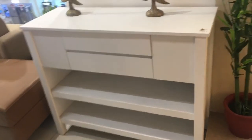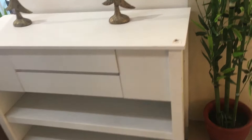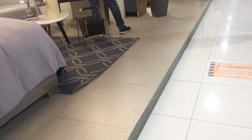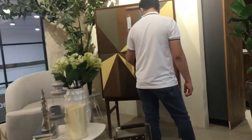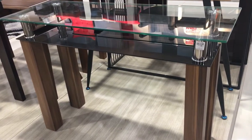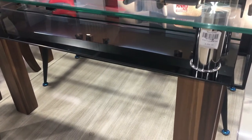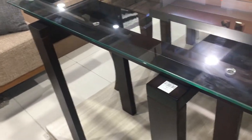Hanap tayo ng console table. I am planning to buy a white console table. Kaya lang medyo doubt ako kasi iniisip ko kung babagay ba sa house namin. Kasi yung color ng mga furniture namin sa bahay is more on dark brown or more on wood color. And basically, ang usually makikita mo lang color ng gamit namin sa house is more on black, white, beige, and dark brown or yung color wood lang.